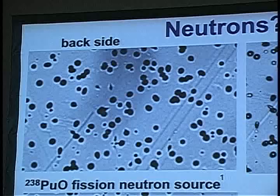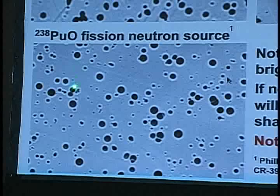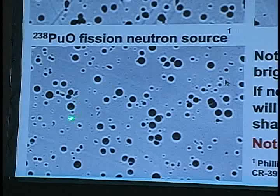So this is the back side with a little deeper focus that looks like proper tracks. These are neutrons from plutonium oxide, and you can see double tracks. This one, I don't have triple tracks, primarily because this does not have the 12 MeV required to crack a carbon nucleus into three parts. We have seen three tracks together.